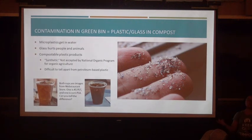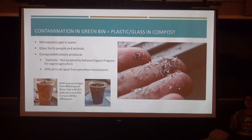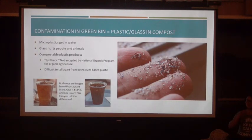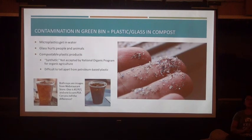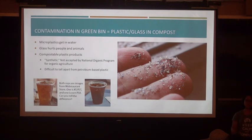I do want to mention compostable plastic products because that is also a question I get a lot. In Sonoma County, we do not accept compostable plastic products in the green bin, so that stuff has to go into the trash. There are only a handful of facilities in California that actually accept compostable plastic products and compost them, because they're so problematic.